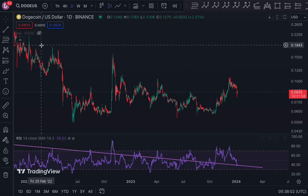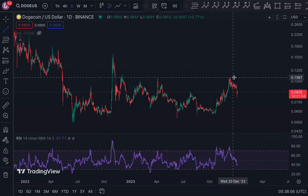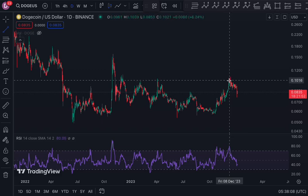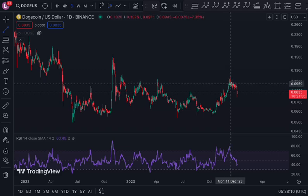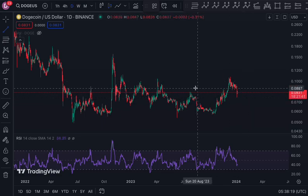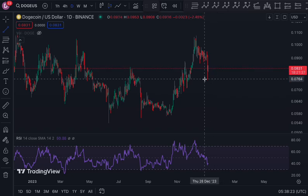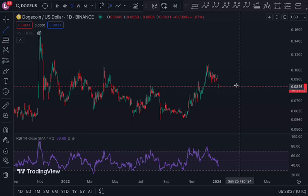Again, let's take this out. This is not useful. We basically were breaking through the $1 limit here when I last made the video. Unfortunately, we did come back down here, and now we're basically looking where the bottom is. Maybe we already touched the bottom here, and now we are headed upwards.